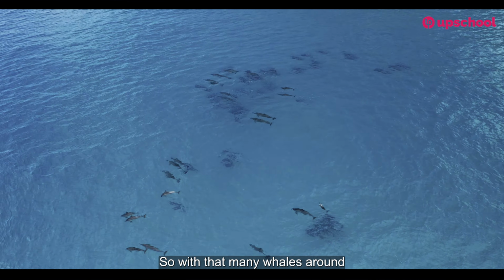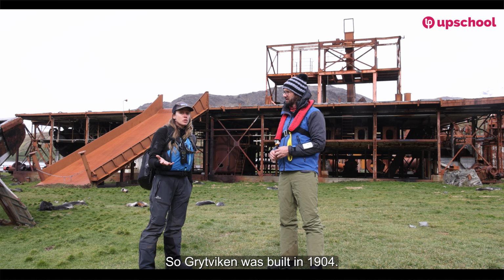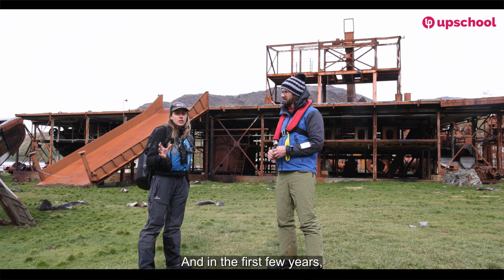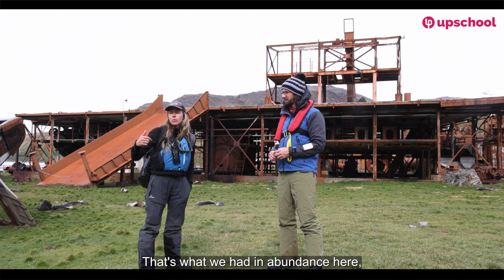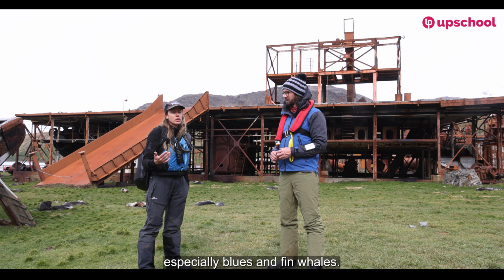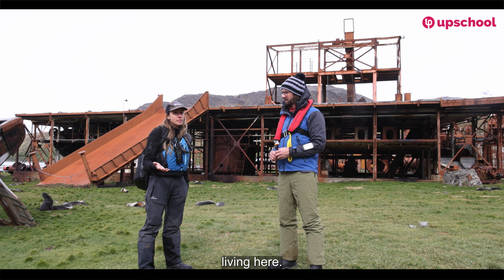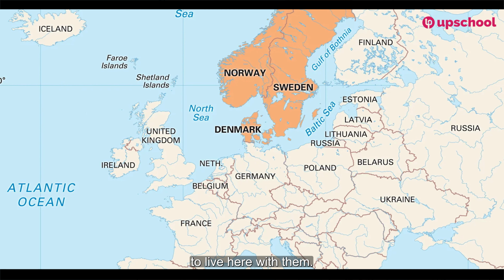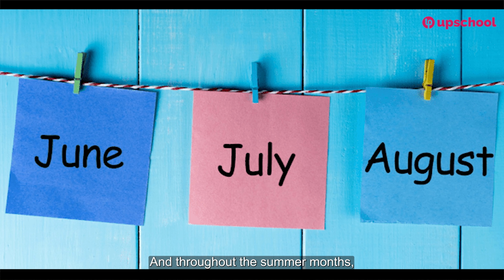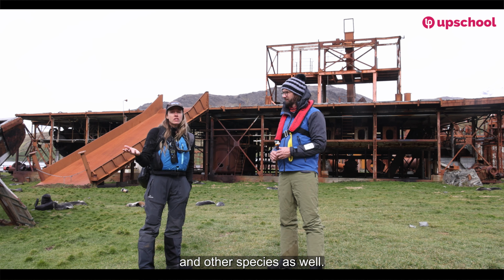So with that many whales around South Georgia at the time, Grytviken was built in 1904, and in the first few years they harvested a lot of blue whales and fin whales. That's what we had in abundance here, especially blues and fin whales. So there were a lot of families living here. The men who were working brought their families from Scandinavia to live here with them. And throughout the summer months, they would harvest the blues and the fins and other species as well.